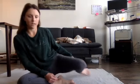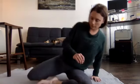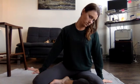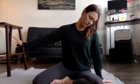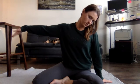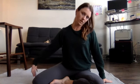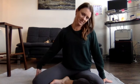And then we'll switch to that other side. So arm out to the side, ear to the shoulder, and then you can turn to look down. So fingers up as you lift, down as you lower. This is like the new robot dance move. Come back up.